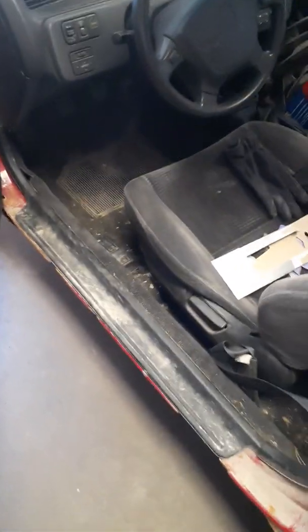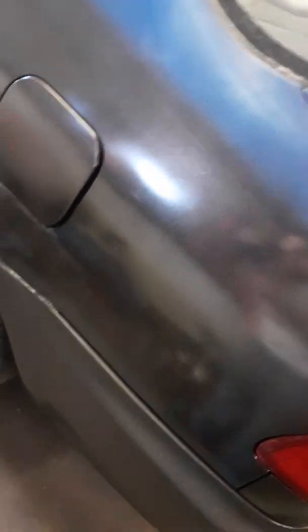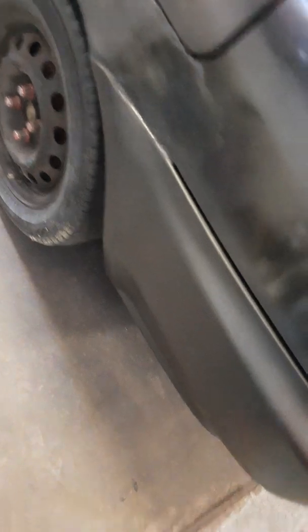I still need to fix a couple things down there, but for the most part it's done. Got a solid blue top all the way back to the trunk or the deck lid, and then you got a nice fade to black there that fades down into some gray on the bottom rear bumper. And it's the same on the other side.